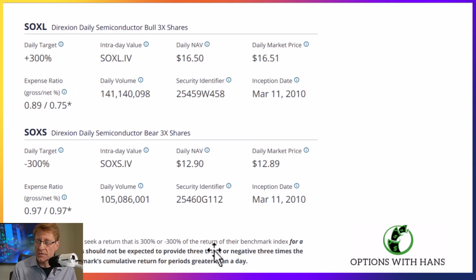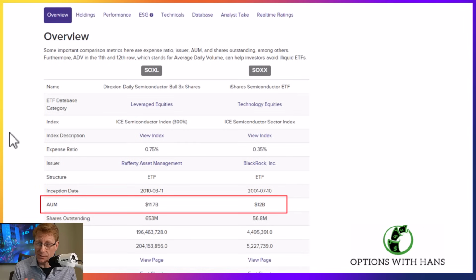These funds should not be expected to provide 3 times or negative 3 times the return of the benchmark's cumulative return for periods greater than a day. So that's where some people get these a little bit wrong. They kind of look at it and interpolate and go, okay, I think we should be getting this amount if I see this kind of performance over several months. But as we're going to talk about, they're very path dependent. It really depends on that underlying movement in the index.